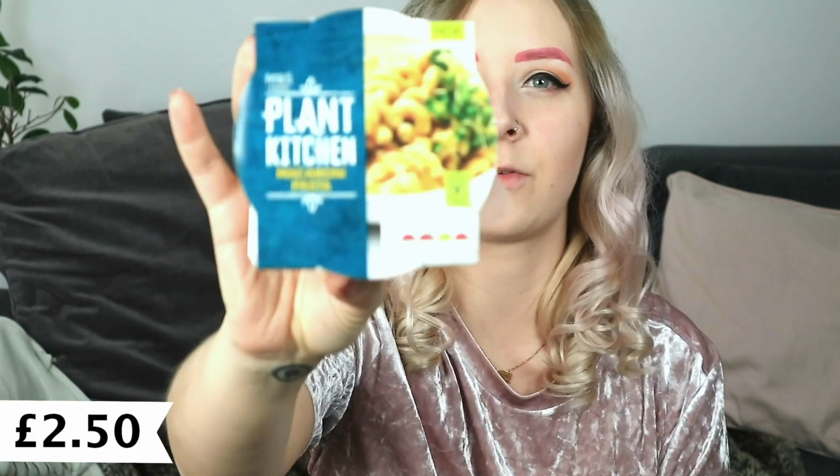Then in their chilled section, I also found this Plant Kitchen Macaroni Pasta. So this is like a little pot which does not need to be refrigerated, and it's actually best before next December, which is quite a while. This does, however, say that you can only heat it up in a microwave.